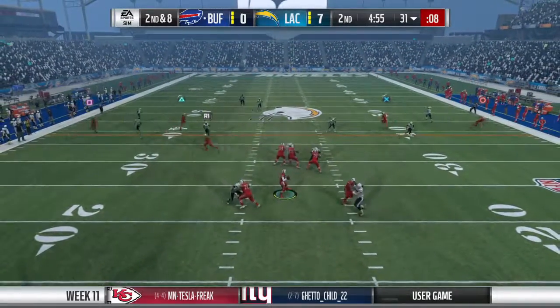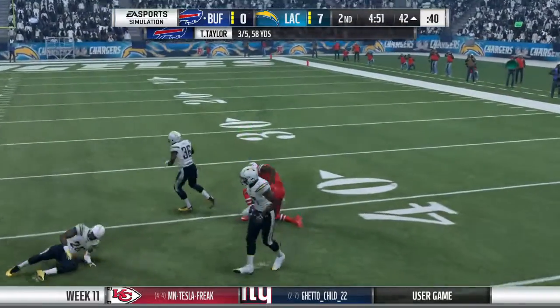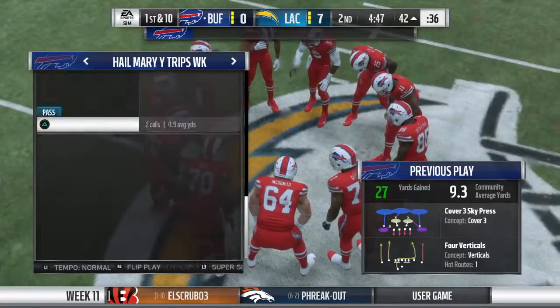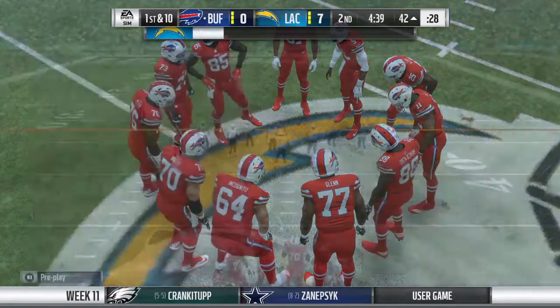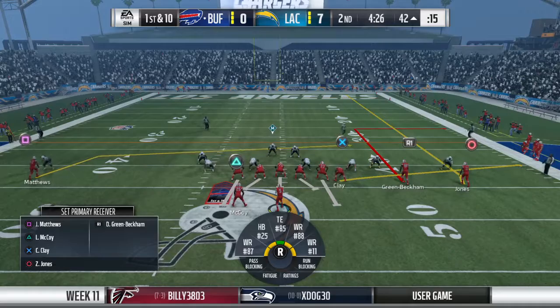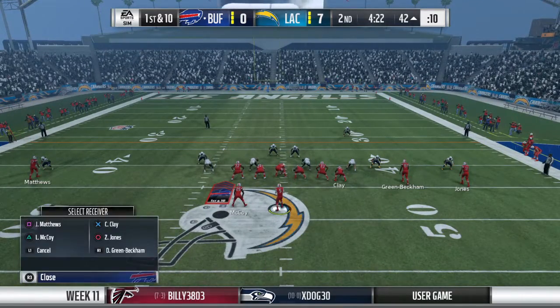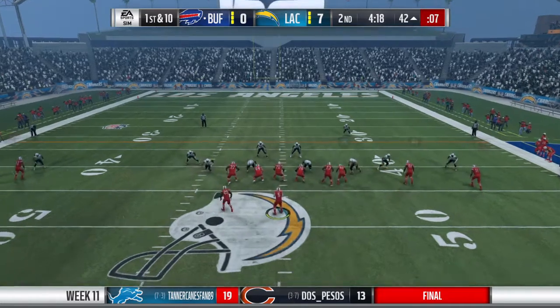Now Taylor to throw on 2nd down. Man open right side, it's the tight end Clay. A very solid gain of 27. And he's the epitome of what we call the move tight end, a guy that you can line up anywhere, in the slot, out wide, in tight, doesn't really matter because he has such great skills. You want to utilize him in all aspects of your passing offense. And there he was in the slot for the catch.